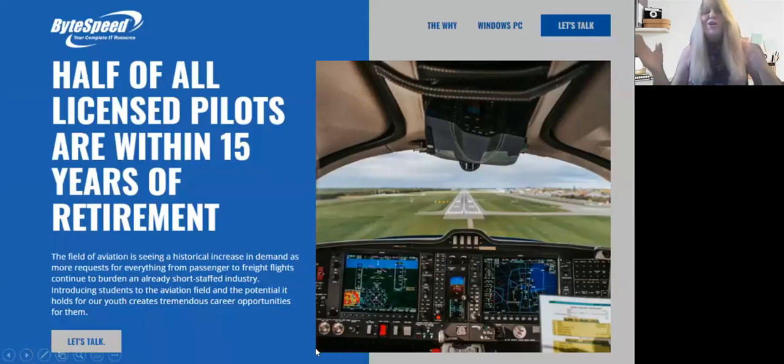So we all know that about half of all licensed pilots are within 15 years of retirement. And if you watch the news, I'm sure everyone knows this, they've been canceling flights all summer long because they don't have enough pilots right now, and flight attendants, and even ground crew. So it's really become quite a challenge.